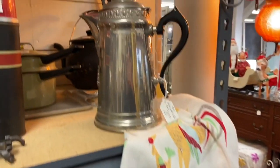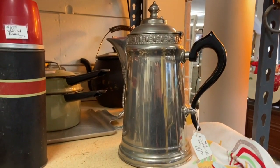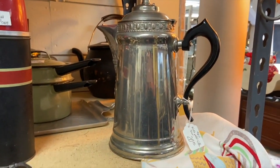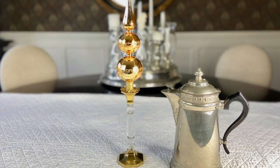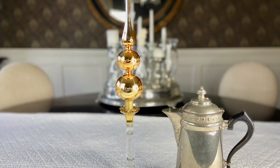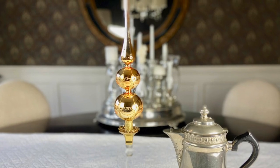This fantastic coffee pot said $20, but when I checked out, it turned out to be $10. And this adorable tree topper mounted on a candlestick for $6, it came home with me too.